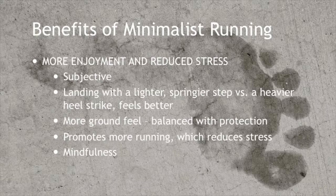The last benefit of minimalist running that I'm going to talk about is more enjoyment and reduced stress. This is more subjective, in other words, more qualitative than quantitative, and thus a little harder to measure. However, I can tell you from personal experience that when I'm landing with a forefoot landing, which produces a lighter, springier step, it simply feels a lot better than heel striking. And being able to have more ground feel, more sensation, assuming that's balanced with an appropriate level of protection for the type of surface that I'm running on, that just feels better too.